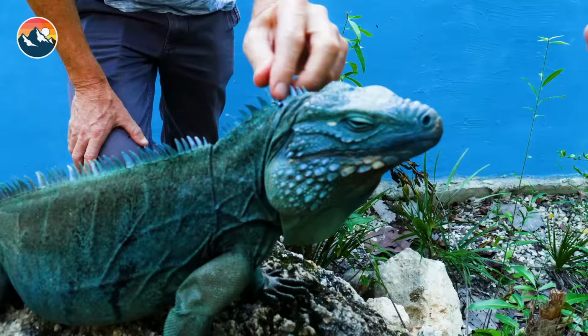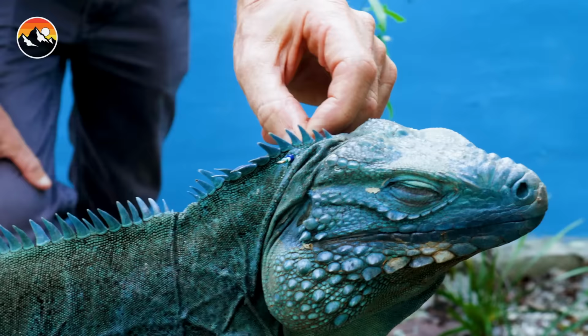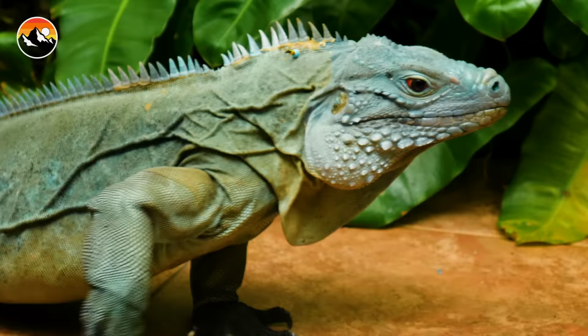So these beads we put on every iguana we release, and we also put them on the captive iguanas in case they get out. And the idea is the combination of bead sizes and bead colors is unique to each animal, so that if we're walking around the park and we see an iguana and we want to know who that is, all we need to do is train binoculars on the beads, look them up in the database, and we'll know exactly who we're dealing with.